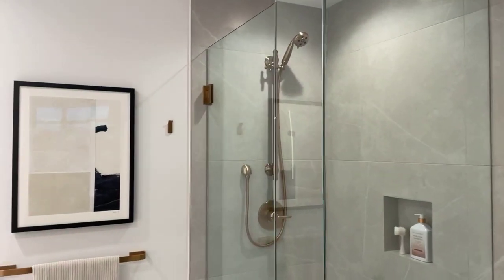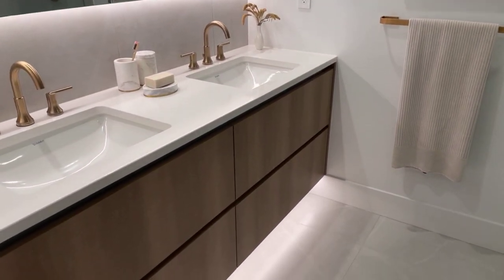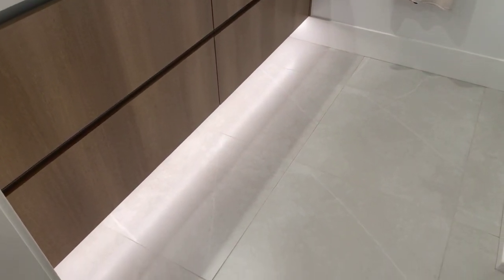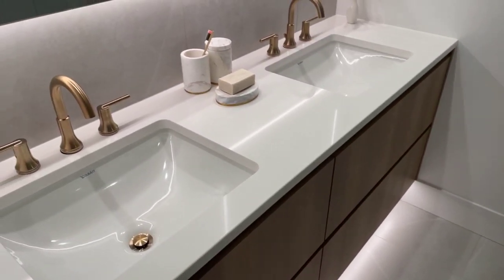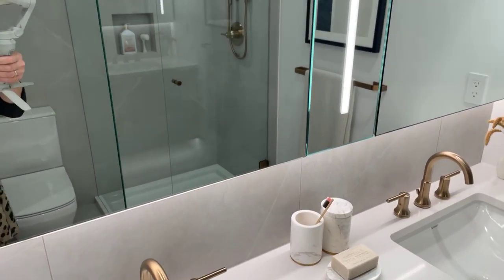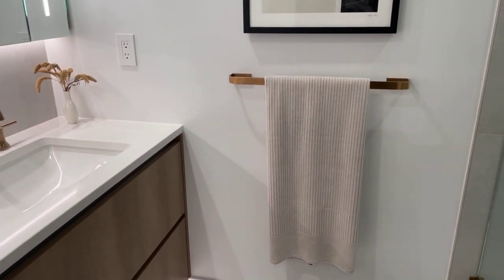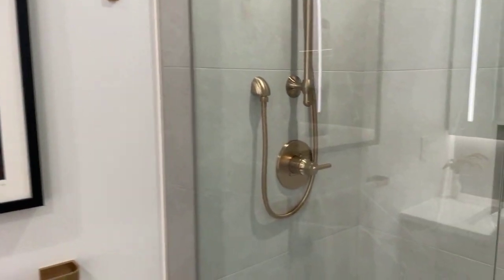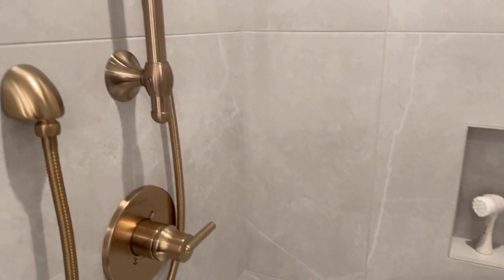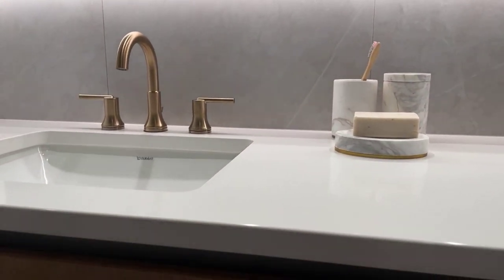And then again, you can see these beautiful champagne brushed fixtures and hardware. You can see the lighter flooring. I'm just going to zoom in on that a little bit. Just pretty. And even your towel rack, and I'm not sure if you can see, but even your little knob here. Got the built-in in the shower, and here, that's a better view of the hardware in the shower, that champagne color.